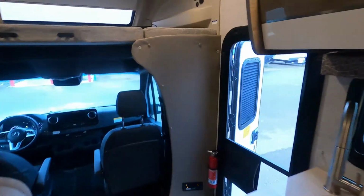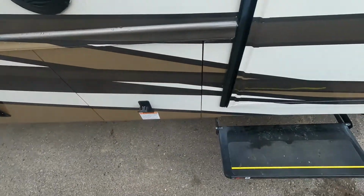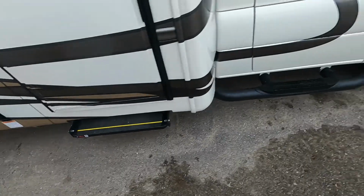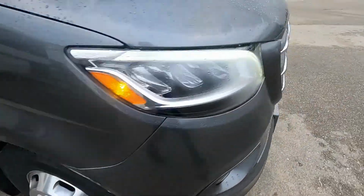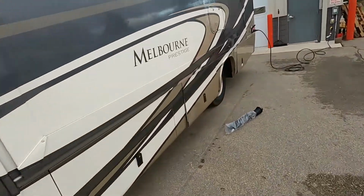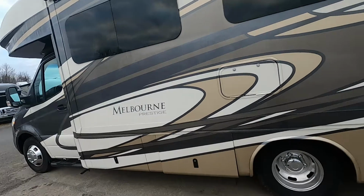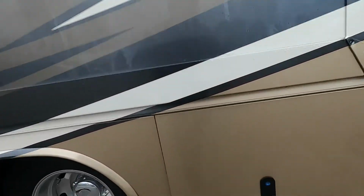We shut off all of our lights and leave the unit. As you exit, make sure you shut off your main power here. The step will stay on. At this point, we're going to unhook our power, our cable, and our water. We're gonna drive up to our dump station. Now at the dump station, park accordingly.